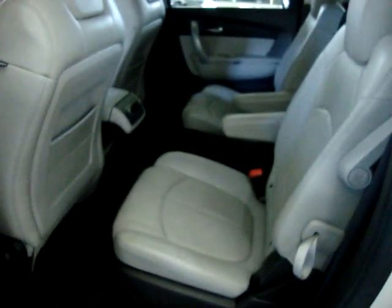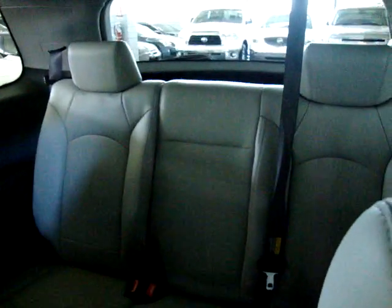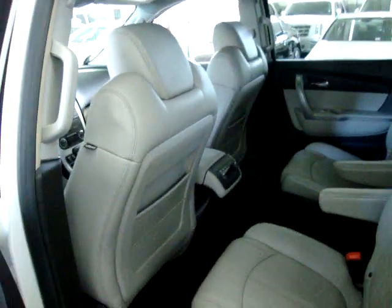This is a 7-passenger. You got bucket seats in the front as well as another set of bucket seats in the middle. Okay, and you get a full bench in the rear. So you can seat up to 3 people in the back, 2 more in the center, and 2 more in the front, so that's a total of 7 passengers, okay? Got the factory floor mats that attach to the floor so they don't slide with this little clip-on system.